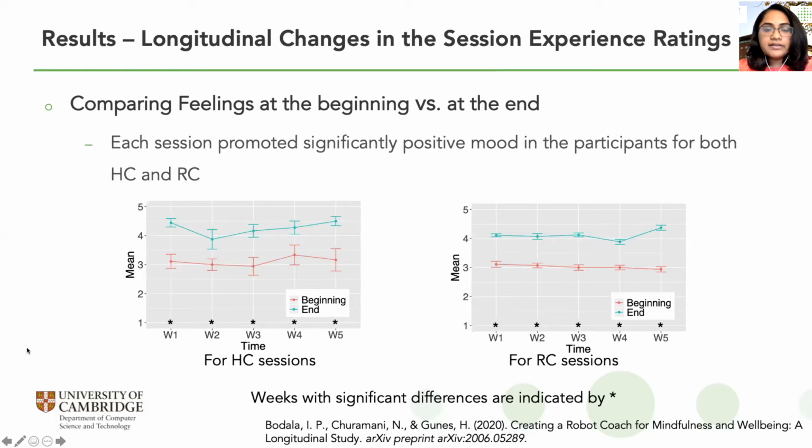We also compared the ratings on the scale of anxious, relaxed, agitated, calm before and after each session. We found that each session promoted significantly positive mood in the participants for both human and robot coaching. Moreover, less variability was observed for robot coaching sessions compared to human coaching session ratings.